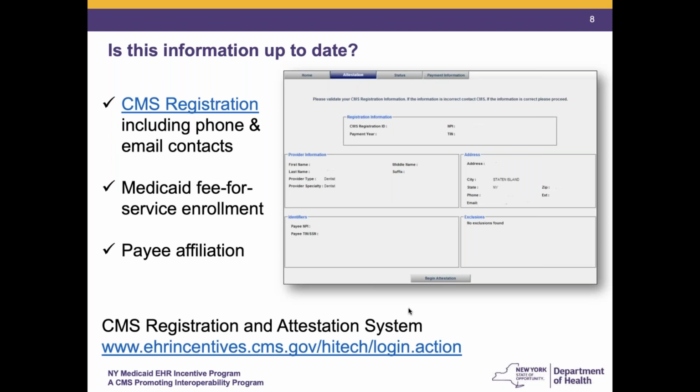Prior to attesting, the provider must have obtained an ePACES user account with MyPath privileges. Please also ensure that you are enrolled in Medicaid fee-for-service and that your payee affiliation is up to date throughout the entire process, including payment.